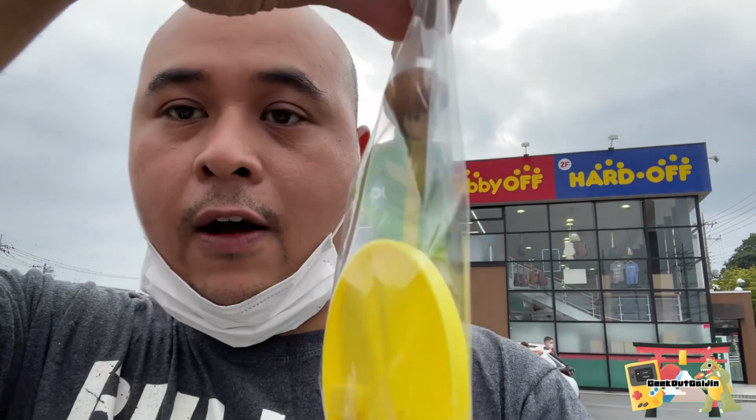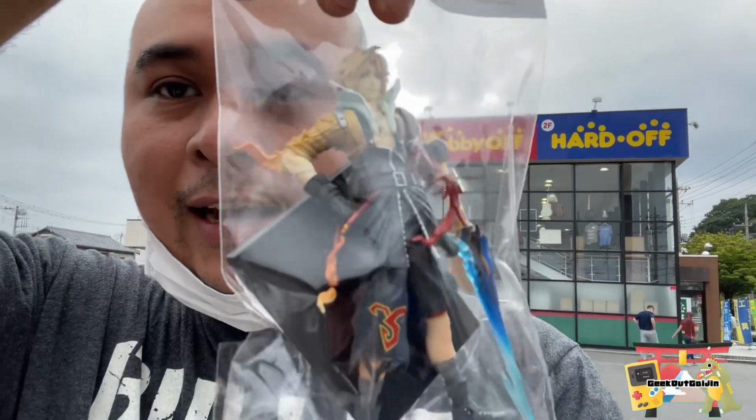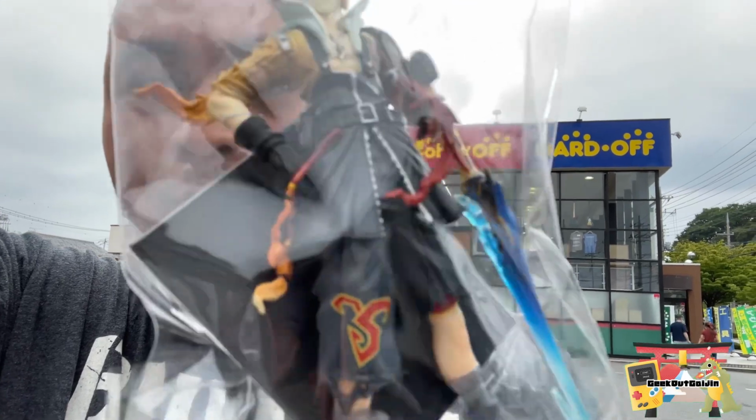Also, I got this Chie Satonaka of Persona 4. This particular figure, really like that one. Also, another one that I really like, Tidus of Final Fantasy X. Also a loose figure.